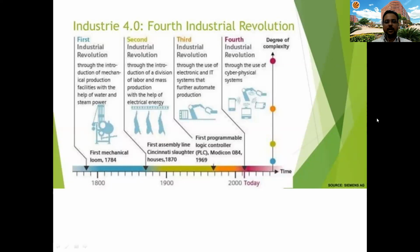Similarly, for the third industrial revolution, even the word industrial engineering came into existence during the First World War. During the First and Second World Wars, there was a lot of production of arms and ammunition required for the war. That is where systems like probability and reliability started, and the systems became automated.